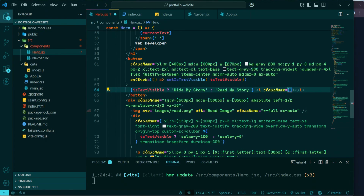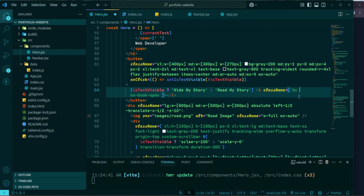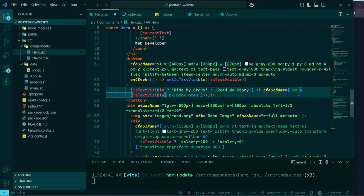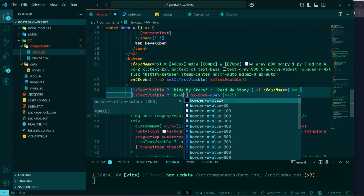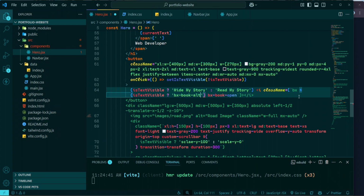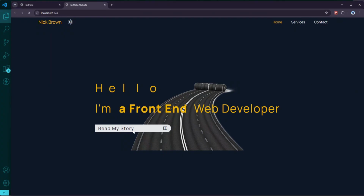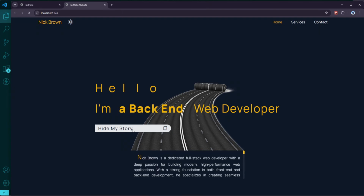Then we need curly braces with backticks. So here we need the following conditional statement. Again, isTextVisible? If it is true, then we need bx book alt. And if it is false, then we need this class. I'm going to cut it and add it here. Let's go to the browser. Now, when we click the button, the icon will switch smoothly, reinforcing the text change and making the toggle action even clearer.